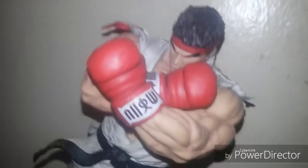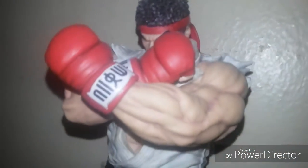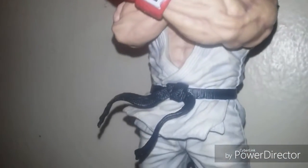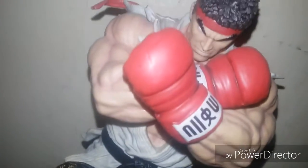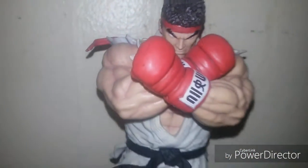Yeah, the detail in this statue is very excellent. From the muscles to the clothing. Look at the wrinkles on his outfit. Detail of his belt. That same logo is on his gloves. He looks like he's ready to fuck somebody up.